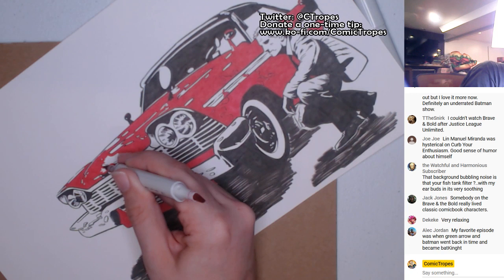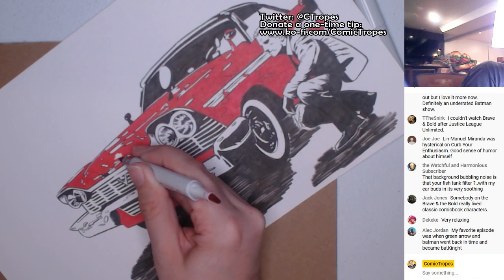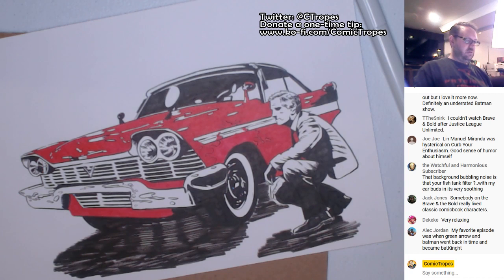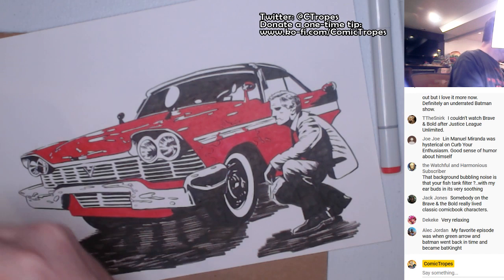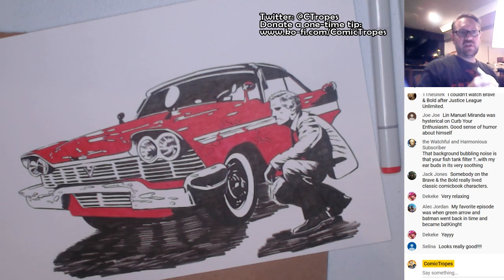Looks like I've almost finished giving Christine her nice red glossy paint job. There we go. I don't think that looks too bad. If I had a bunch more time tonight, I'd probably go over a lot of the chrome areas with some grays. I think that would add a bunch to it. I don't have a lot of time right now, so I'm just going to do a little just to see.